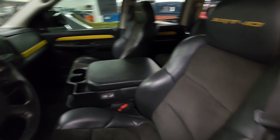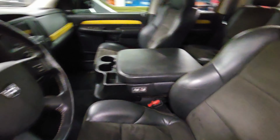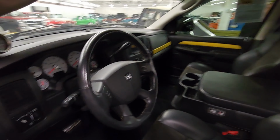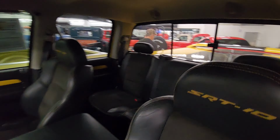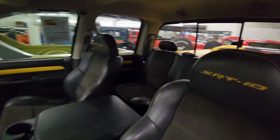Check out the interior as well on it. I mean, there's no wear on the seats. Everything's just perfect, like you would expect for a 36,000 mile truck. Let me show you the back as well.